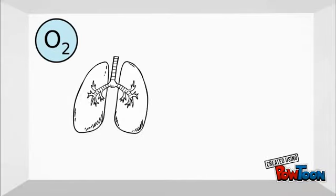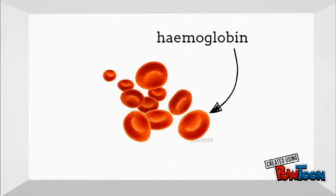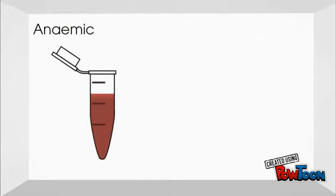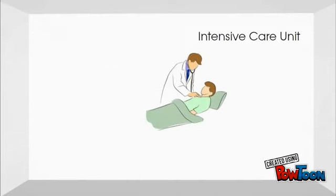Oxygen is essential for life, and haemoglobin, the pigment in our red blood cells, carries it around the body. We become anemic if the concentration of haemoglobin in our blood falls beyond a certain level, and the vast majority of patients on an intensive care unit become anemic very early in their critical illness.